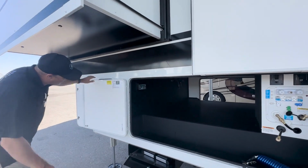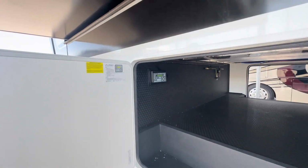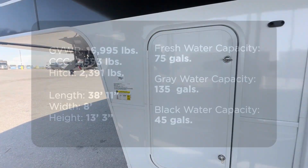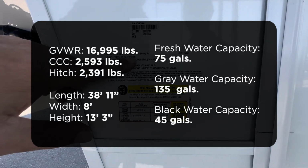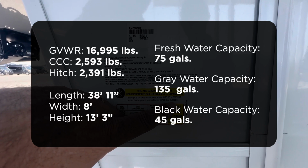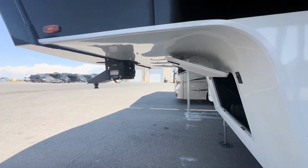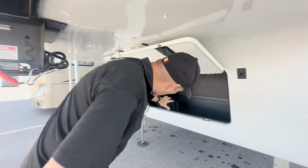All right? Your level system, your controller is right there. Here is your other 30-pound propane tank. Okay. Let's take a look at the numbers, Lisa. This has a gross vehicle weight of 16,995 pounds and a cargo carrying capacity of 2,593 pounds. Moving to the front, you've got a Lippert pin box, and this is actually your utility cabinet.